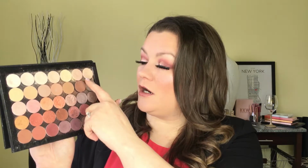This palette has absolutely every single one of my favorite shadows. Soft Brown here I use constantly throughout the year. I love Anastasia Pink Champagne. Some other favorites are Bitten by Makeup Geek, Hot Chocolate, Vermeer, a couple from ColourPop. Like, this palette has all of my favorite single shadows in it.